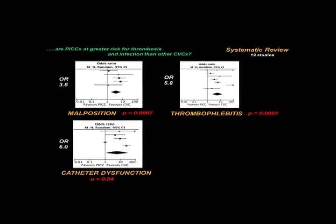They looked at primarily 4 complications: malposition, thrombophlebitis, catheter dysfunction, and catheter infection. Now, you'll notice that they measured these, indicating the risk for these complications. For malposition, it was a 3.8 times greater risk using a PICC catheter than a CVC. For thrombophlebitis, a 5.8 times more chance with a PICC than a central line. And for catheter dysfunction, 6 times greater risk with a PICC than a CVC.